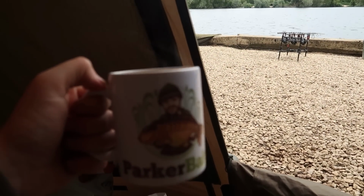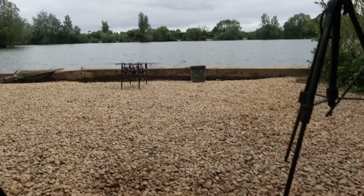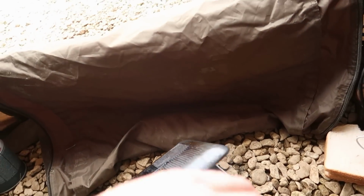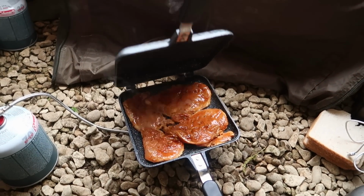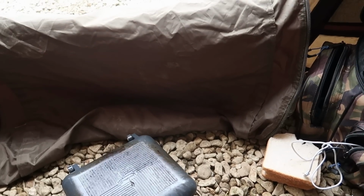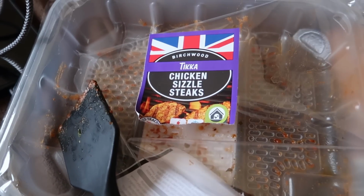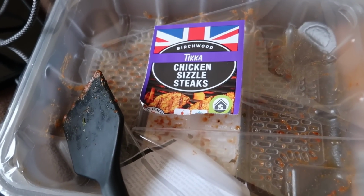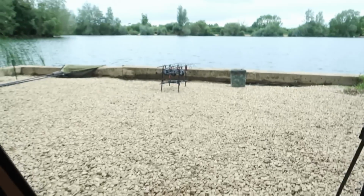I had my first coffee of the day, and now I'm just cooking some food. Got these chicken tikka steak things, I think they're called. Chicken sizzle steaks, they're tikka. Got some rice, and I just got some sweet chili jam that I had. Anyway, some chicken and rice for dinner tonight.